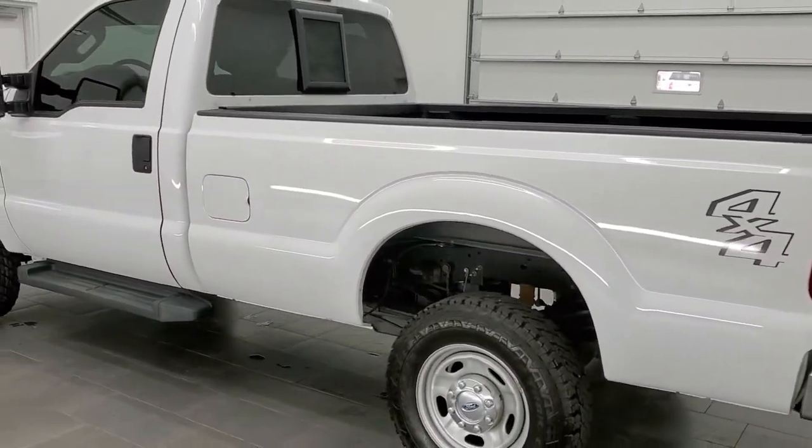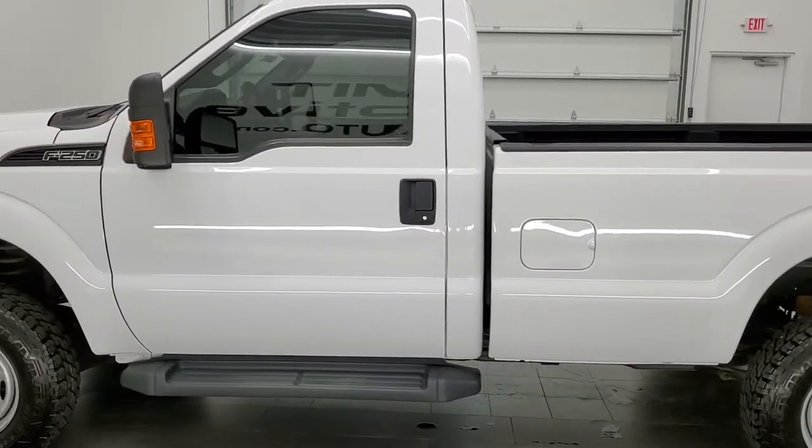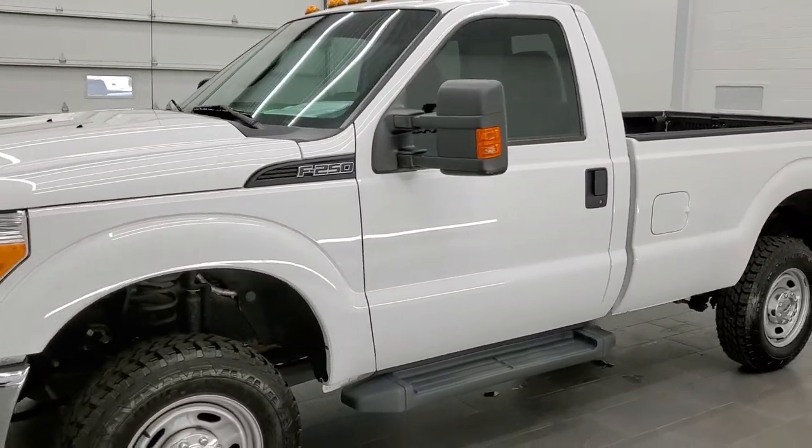It has been fully safetied and inspected by our service shop. Has a fresh oil and filter change. All the fluids have been checked and topped off. And this truck is 100% ready to go.